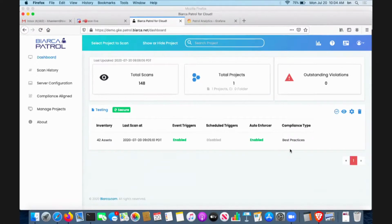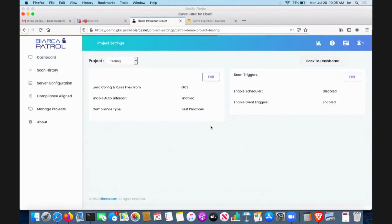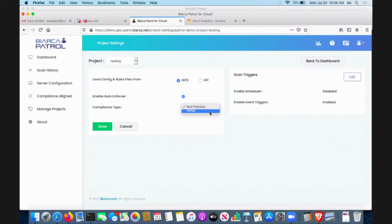It's all clear. And the compliance type framework right now that you see for this particular demo project, testing, is best practices. So you can go ahead and change these configurations. You can enable from best practices, you can drop down to HIPAA, and then you get the entire HIPAA compliance set.